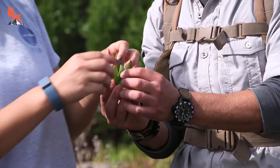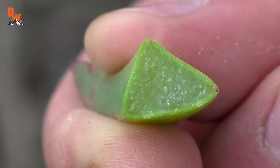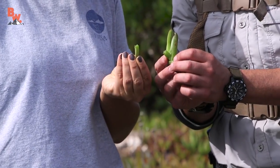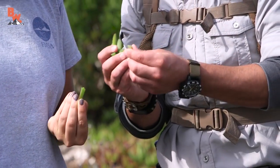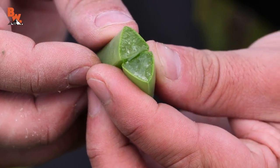right? Yeah, exactly. And when you open it up here, you can kind of take a look inside, and it's sort of crystallized. It almost looks like ice. Oh wow, it really does. Yeah. Actually, one of the ways that we are getting rid of this plant is by pumping salt water onto the island, because these are salt intolerant.